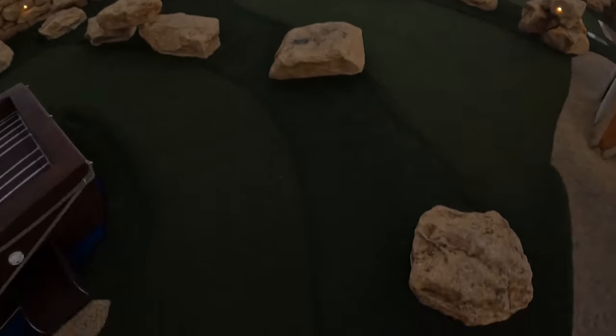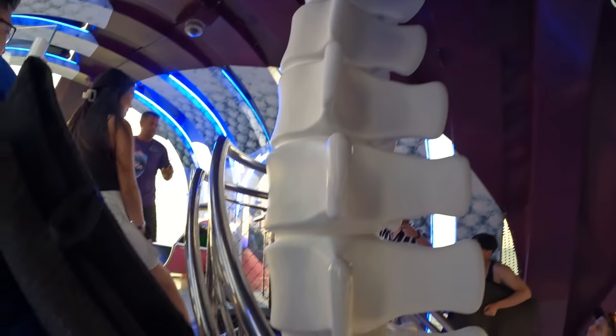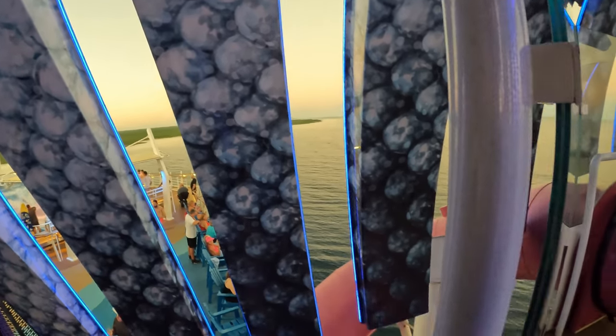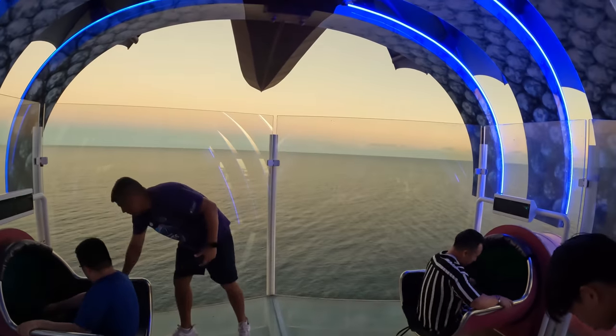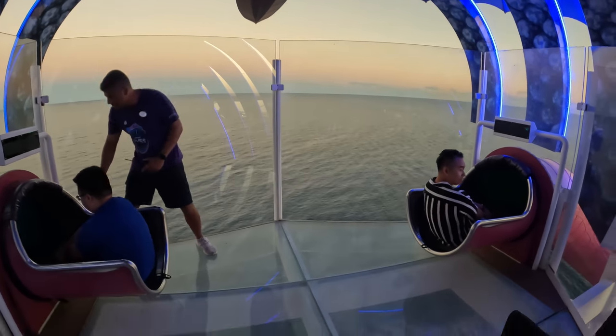So let's do that. We're now in the Ultimate Abyss and we're about to slide down. See you guys there. They're going now. We'll show you guys when we get down there.